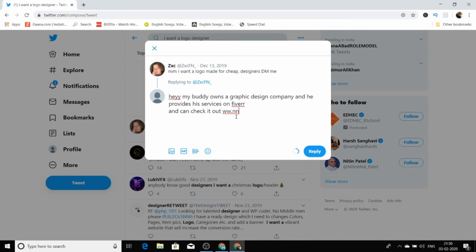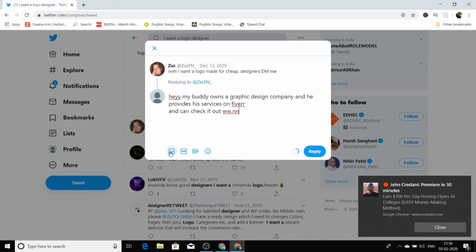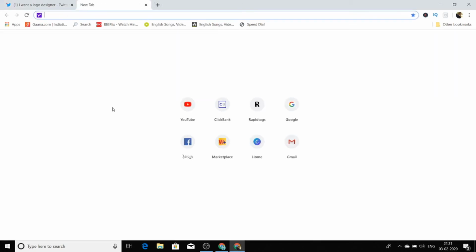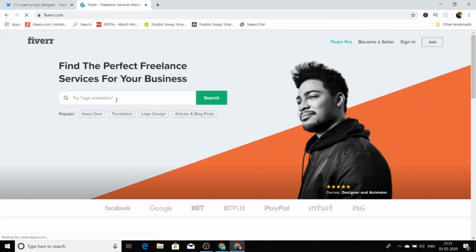And for extra, you can use this image button. When you go to the Fiverr marketplace, you can find many people have their gigs, and in those gigs they have very good looking thumbnails, just like on YouTube. Let me show you some of the thumbnails. Now just go to Fiverr. Okay, now let's type logo design.